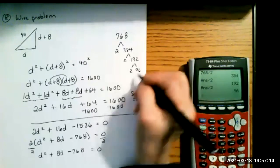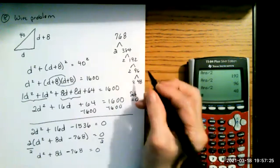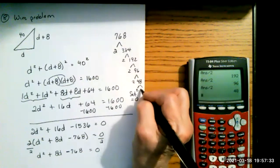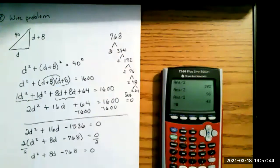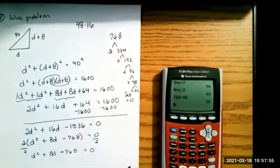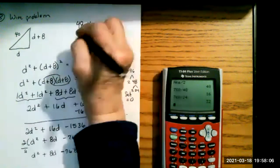And 96, let's just keep going, divided by 2 is 48. And I could keep going down, but it looks like I might be getting close to, I've got to have 2 numbers that are pretty close to each other. So keep going down and you'll get 2 and 24. So let's try 48 or 24 divided into 768 and see what we get. 768 divided by 48 gives me 16. So 48 times 16, when I subtract those, that's going to give me 32. I need to get an 8. So let's try the next one down. If I do 768 divided by 24, I get 32.